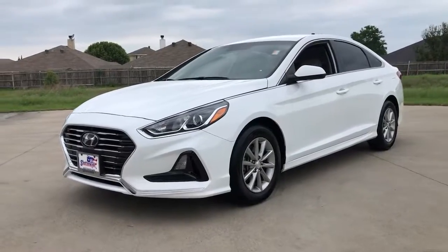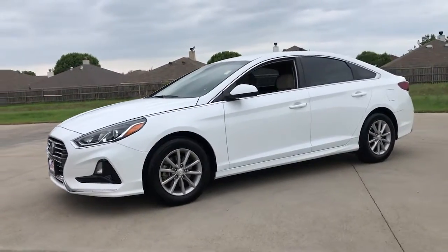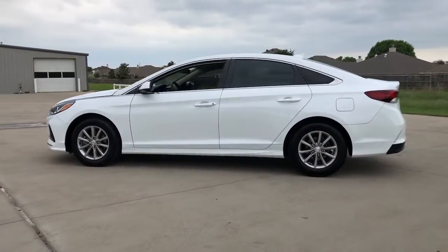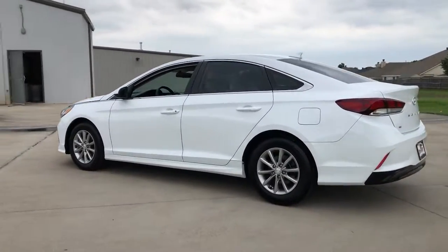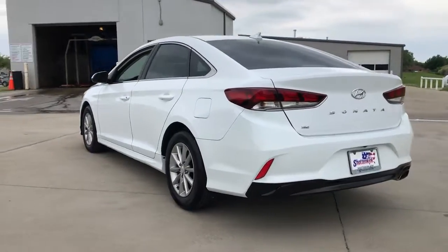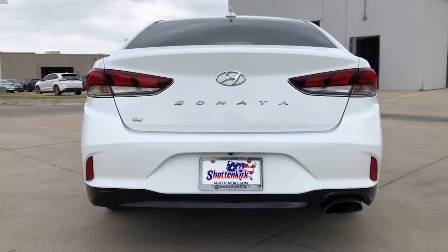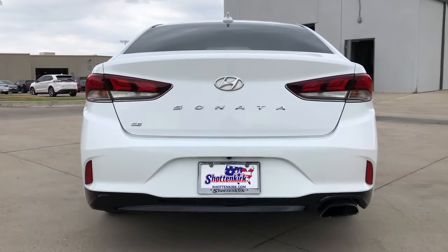Enjoy the view of this 2018 Hyundai Sonata. With less than 100,000 miles on the odometer, this vehicle stands out from the rest. Here's a spacious and comfortable Hyundai Sonata, the midsize sedan that prioritizes a smooth ride, connected infotainment, and passenger safety.